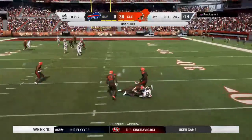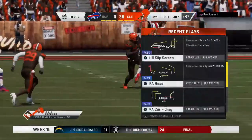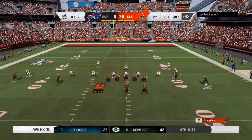And now here is another interception. Picked off at the 38. And they have possession, and they have it at the 38-yard line. So here's a 1st and 10 at the 38.